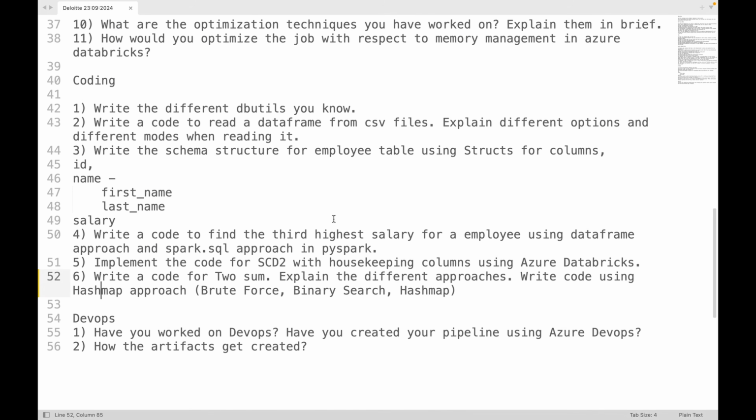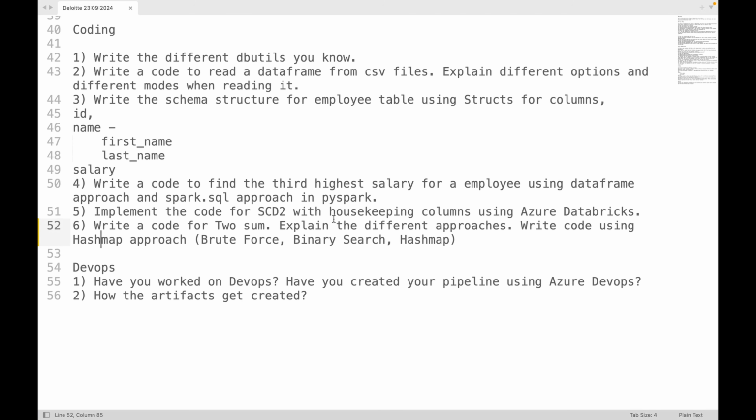Now moving on to the coding part, I was asked to write the different DB utils which I know. For example, in DB utils we have dbutils.fs.ls, then we have the copy command, move command, different things, right? I had to write it down.